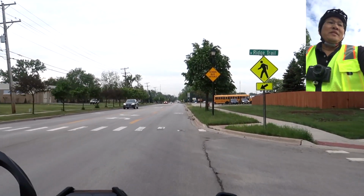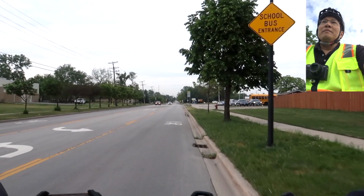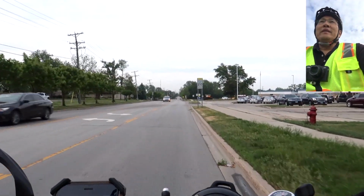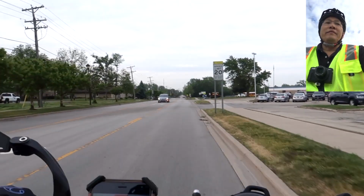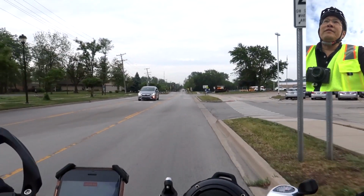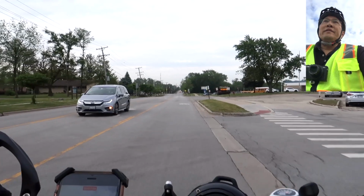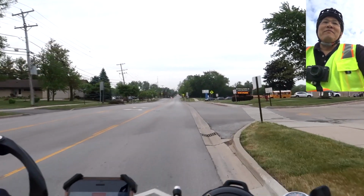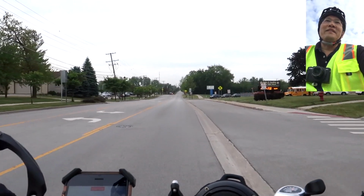Now when that happens, I'm going one-third of the lane, meaning I'm basically eating up this lane. If they want to pass me, they're going to have to cross that yellow line and go to the other side, which I'm forcing this car to do right now.